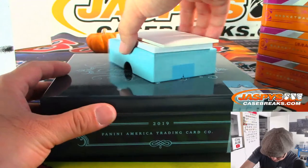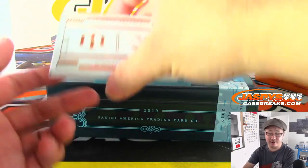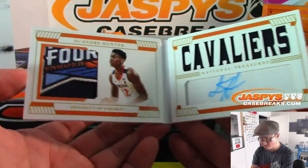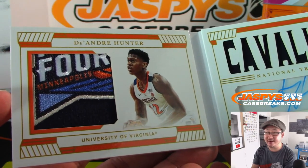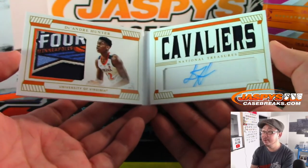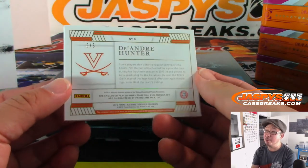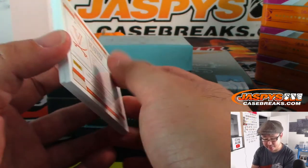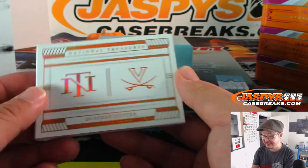And this should be the book. It is. And it's DeAndre Hunter, your number 4 overall pick. Wow. A lot of high draft picks here. Ooh. You got a Final Four patch right here. What's his number 2? There's the other relic and his autograph in the window. Wow. 3 out of 5. Brad with number 3 for the number 4 overall pick. That is nice.